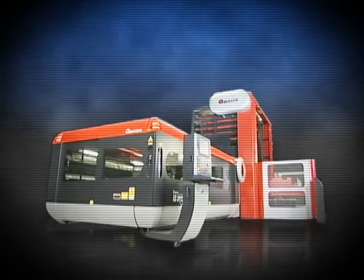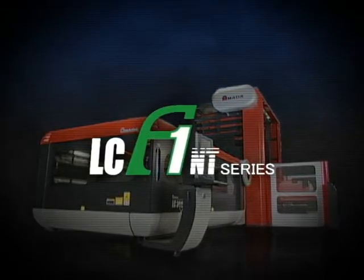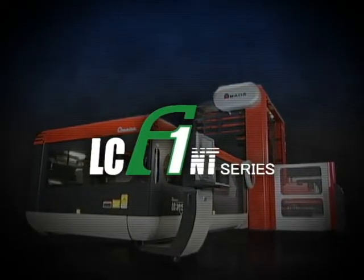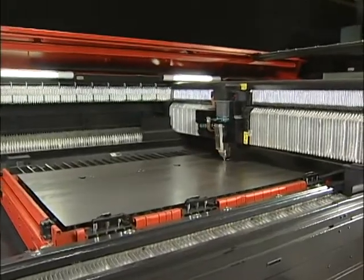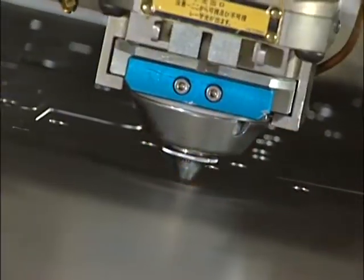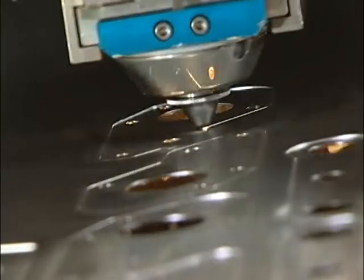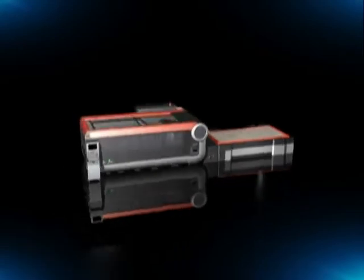Using new technologies, the LC-F1 NT series also reduces the time and trouble of setup and provides truly innovative shop floor processing. In order to realize ultra-fast, ultra-precise cutting, the LC-F1 NT series offers much faster NC processing for a dramatic reduction in piercing time. An XYZ 3-axis linear drive speeds up axis travel and slashes processing time to reduce positioning time.